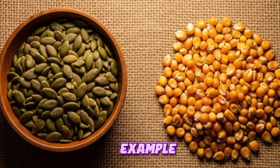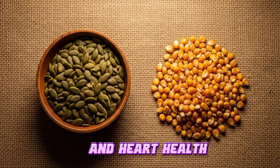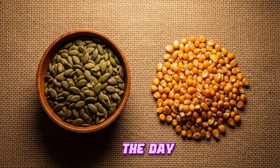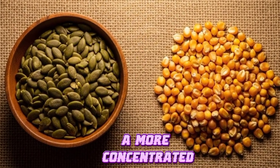Take fiber, for example. Fiber is essential for digestion, blood sugar control, and heart health. A small handful of pumpkin seeds gives you a solid boost, helping your body stay balanced throughout the day. Corn has fiber too, but pumpkin seeds deliver it in a more concentrated, efficient way.